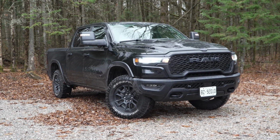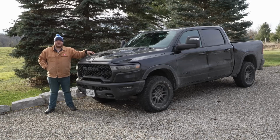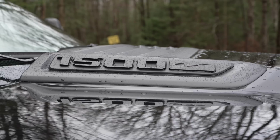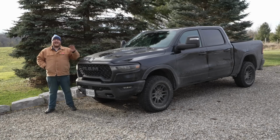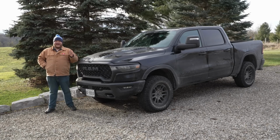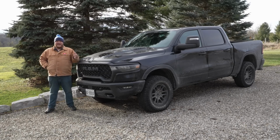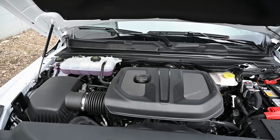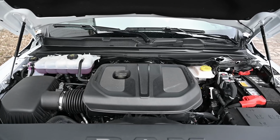No, the big change here is the heart of this truck. This is the new 3-liter twin turbocharged inline 6 engine. They call it the Hurricane, and this is replacing the legendary Hemi V8. So we'll talk a little bit more about trims and how the lineup works, but for now, let's just dive into this new engine because that is by far the biggest deal on this truck for 2025.